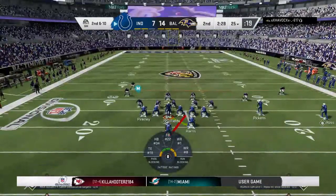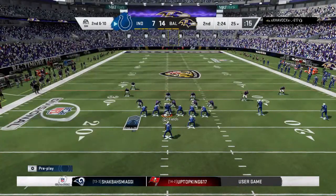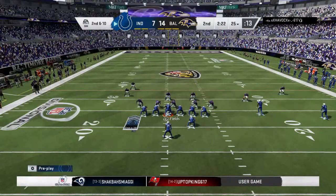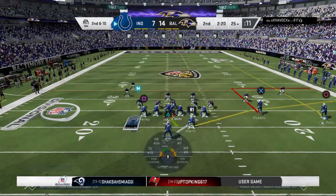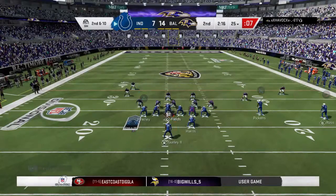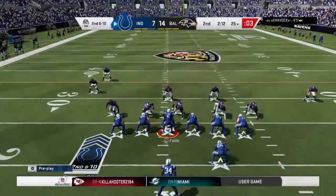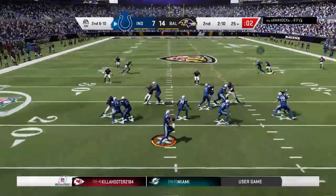So after the run for no gain, here's second and 10. Defense, keep it up, guys. You go tight. You got tight right there. Joker. 25. Check 25. Check 25. Bang. Second and 10.